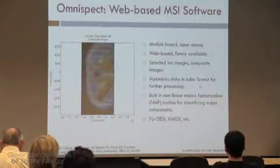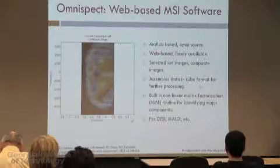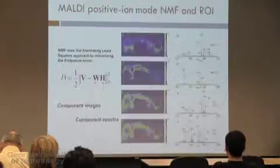Now, you generate a lot of images. You generate one image for every m/z. So if you're going to look at these images manually, it's going to take you days. You're going to have to go image by image and be like, oh, this is interesting, let's set it aside, and so on. So this will do that for you. And it works for any soft technique.